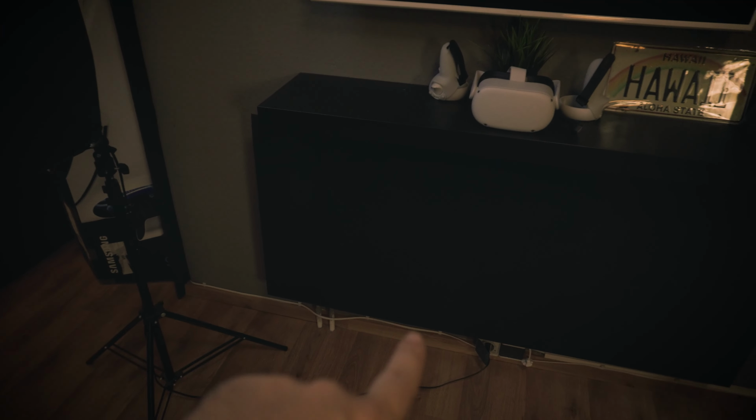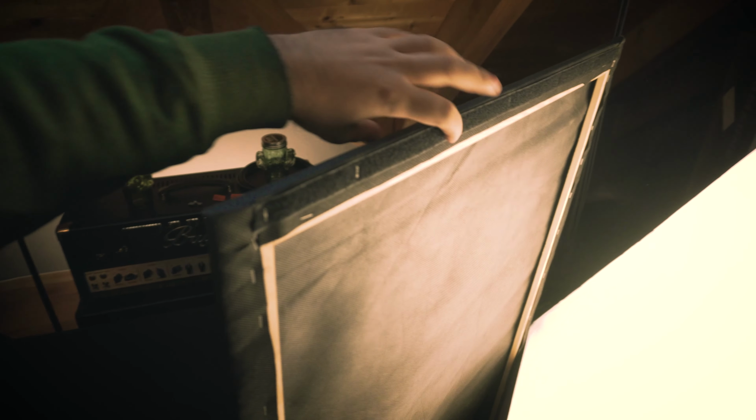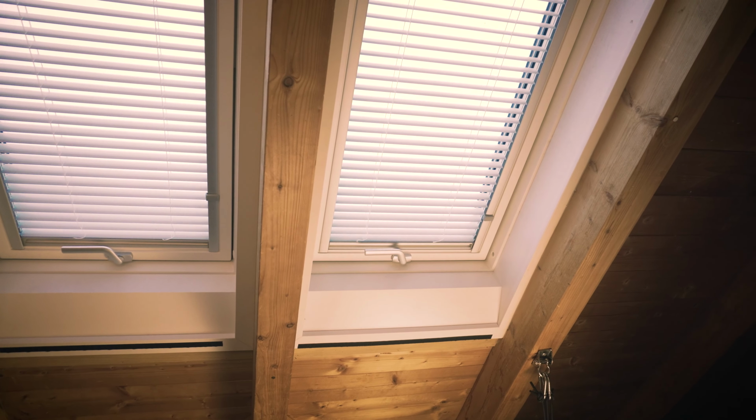And over here we have a black shade, like a black cover. You can see it over here. These puppies I made myself. And it's pretty awesome, you know? It's just some wood and some black fabric. I use these to cover the windows over there, because whenever I want to control the light, I need to cover those so no sunlight gets in the studio. So that's why I made these.